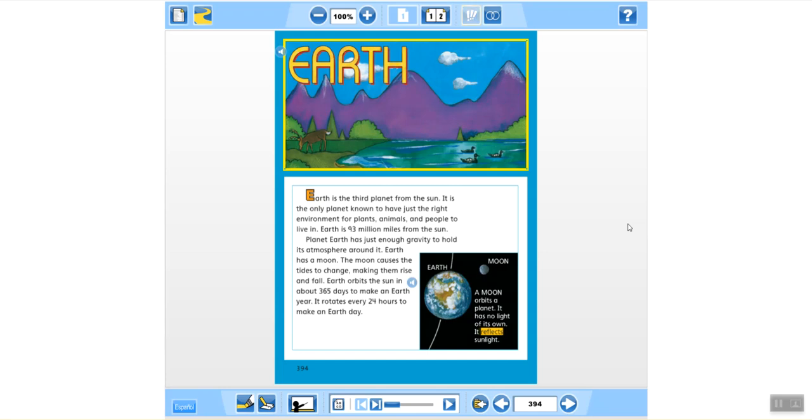Earth has a moon. The moon causes the tides to change, making them rise and fall. Earth orbits the sun in about 365 days to make an Earth year. It rotates every 24 hours to make an Earth day.